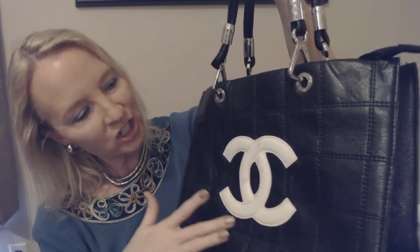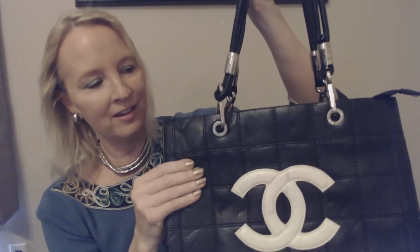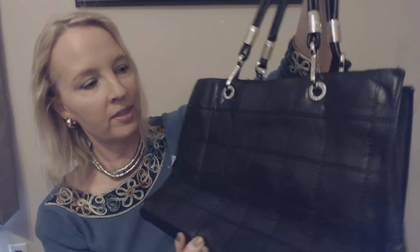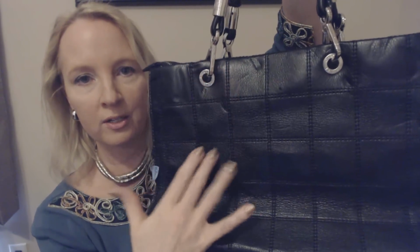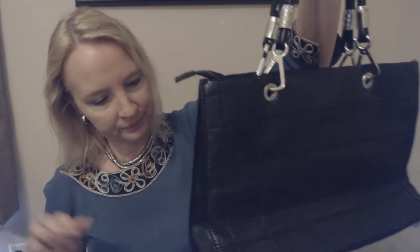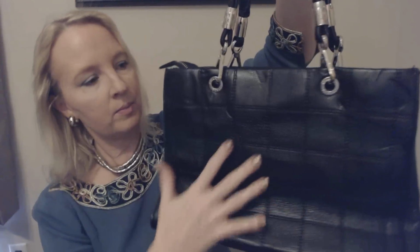But look at all the stitching all over this bag. I do believe this is real leather. It feels like real leather. And the bag has the same grid pattern stitching. And more stickers. But it's plain. One strike against it for me is there's no outside pocket.